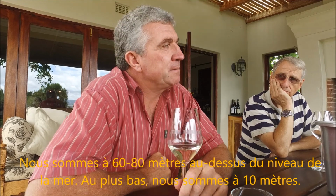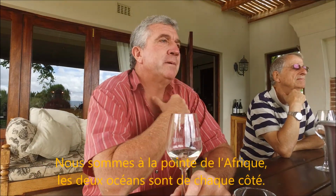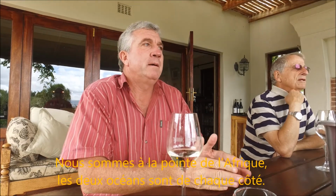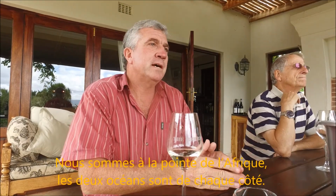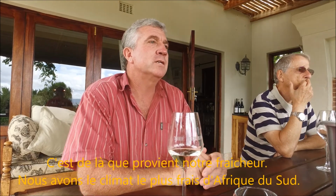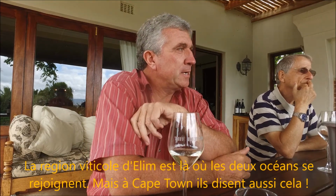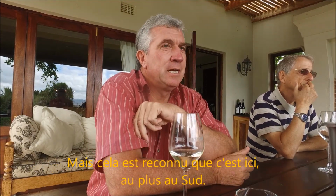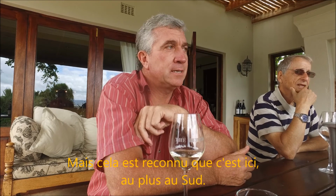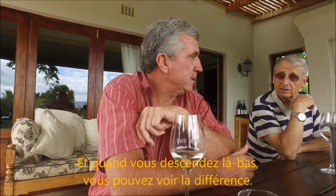80 meters above sea level. Down here at the bottom is about 10 meters above sea level, and then it goes up through the vineyards. Because we are the most southern tip of Africa, you have both oceans on both sides, and that's our chill factor, so we're the coolest climate in South Africa. And that is where the two oceans meet. I know in Cape Town they also say it's the two oceans, but world recognized it is down here at the most southern tip. When you go down to Cape Agulhas and have a look, you can see the difference.